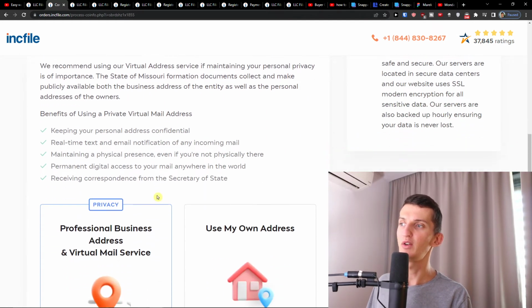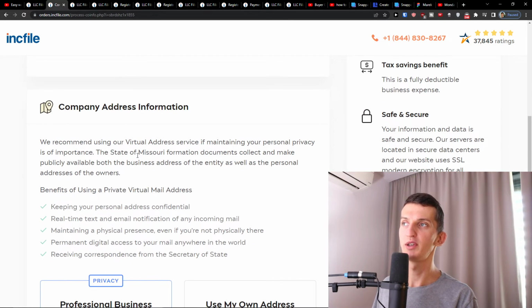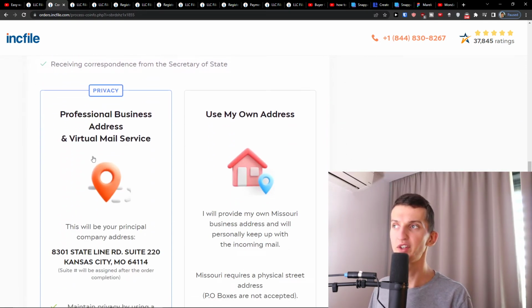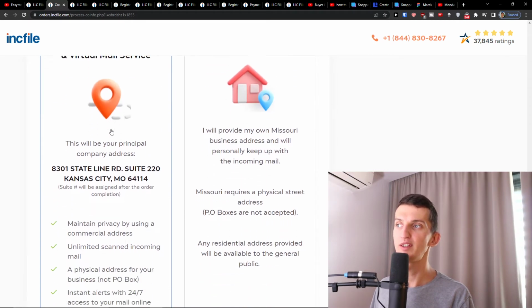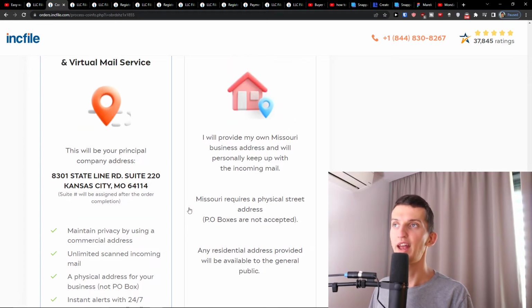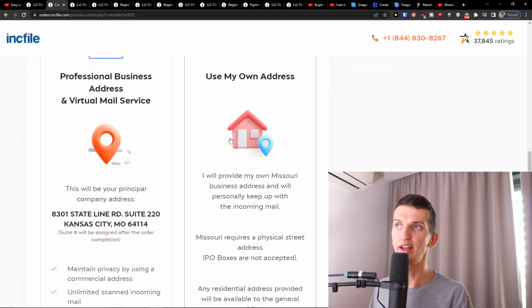Now when I've got it, you can easily choose the company address information here, and here you can go with the professional business address and virtual mail service, or you can use your own. The professional business address is really great when you want to maintain privacy by using a commercial address, and they can actually find you. So you choose that.